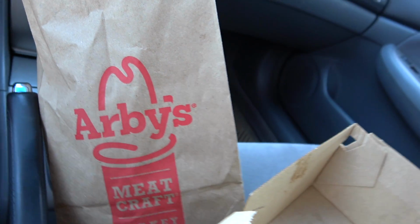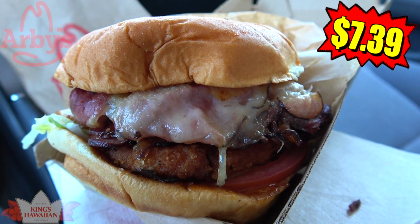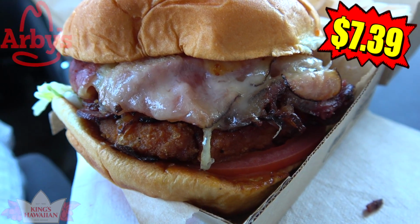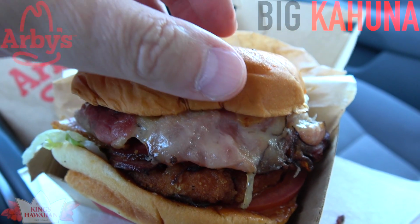All right, guys. Let's peep this out. King's Hawaiian makes its triumphant return to Arby's, and we're going in on the Big Kahuna to see what that awesome name brand bun can do to all that good stuff there in the middle, guys. As always, Arby's is looking very appetizing here. Let's pop the top and see what we've got underneath.